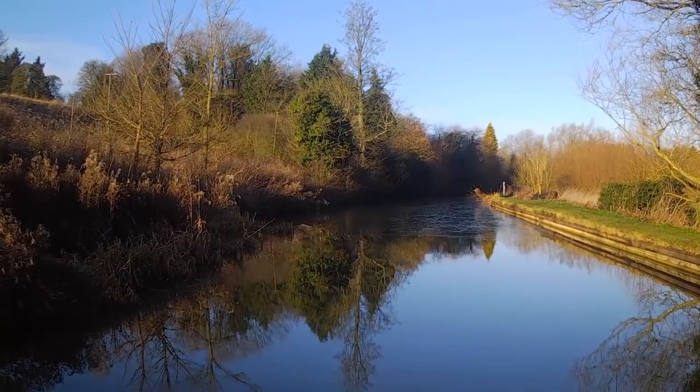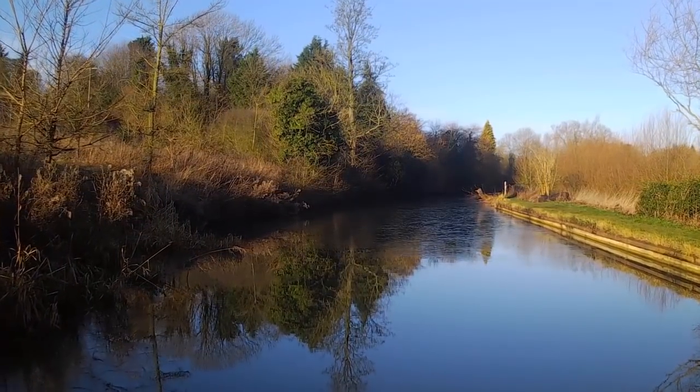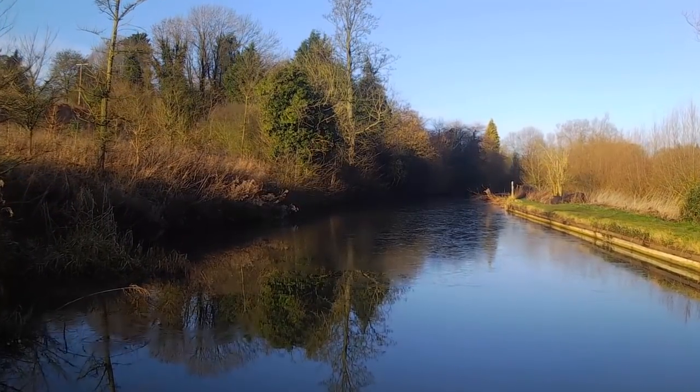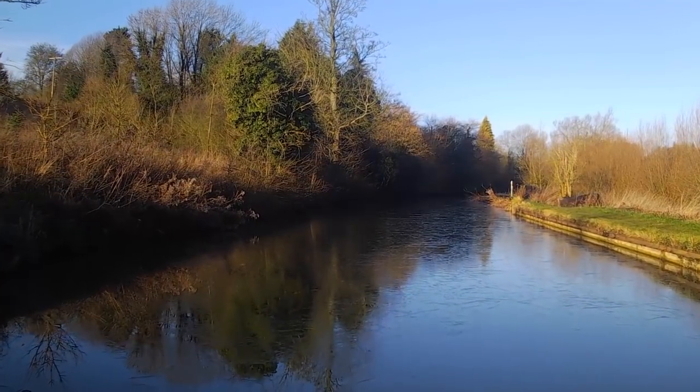We're on the South Oxford Canal and we've just left Nell Bridge heading towards Twyford. It's a lovely morning, but it's very cold, and as you can see there's some ice approaching on the canal which we're going to have to break through. It's very thin, only about 4mm thick, so shouldn't cause me any problems, but it will be quite noisy.